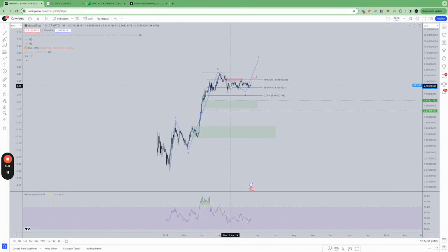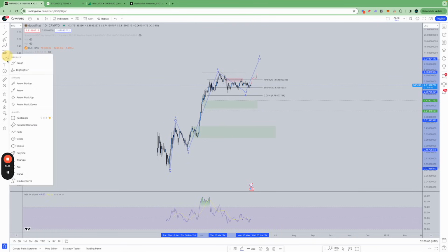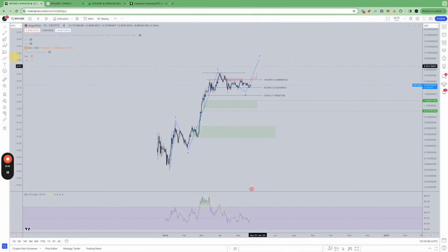What it does mean is that we're probably in a fourth wave consolidation and we're going to get a fifth wave impulse. And if that were to happen, it just means that the massive correction that I was expecting here may happen a bit further down the road. And again, that's going to look like something like this. So we'll see how price reacts at the highs.